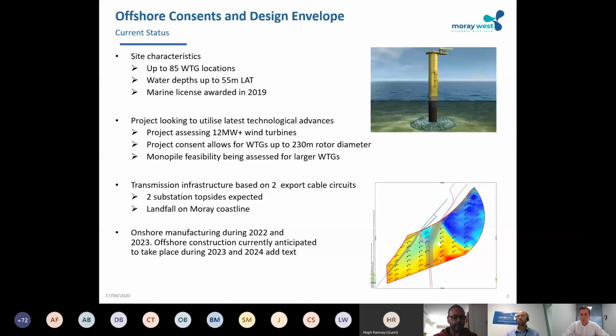So just an overview of what we have consent from Marine Scotland to build and the design envelope that we're working within. We have planning consent for up to 85 wind turbines. We're limited largely in the capacity of the wind farm more by the grid connection in reality than by the number of turbines. You'll know that the turbine capacity is increasing, but we expect that we might end up with as few as 60 to 70 wind turbines in the end, and a limiting factor would be our grid connection, which is around 800 to 850 megawatts at present.